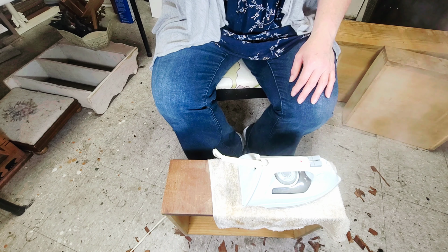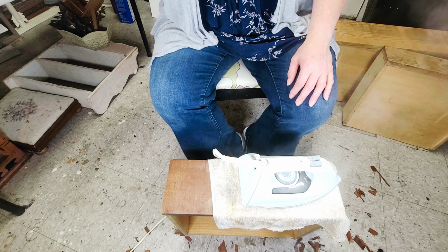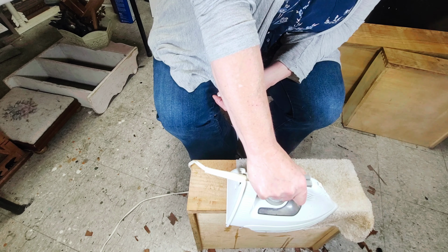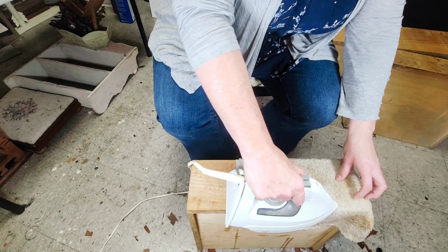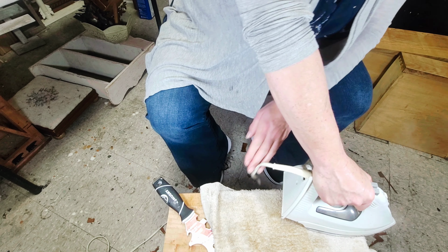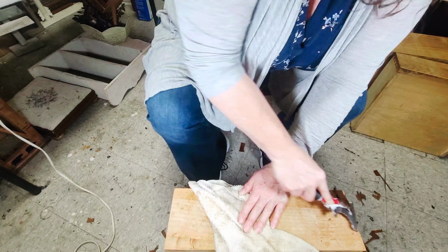This is the drawer that took just a little bit more time because all of its veneer was still attached. So I just worked in sections, and again, slowly but surely, using the steam and the heat of the iron, was able to finally remove all of that veneer.